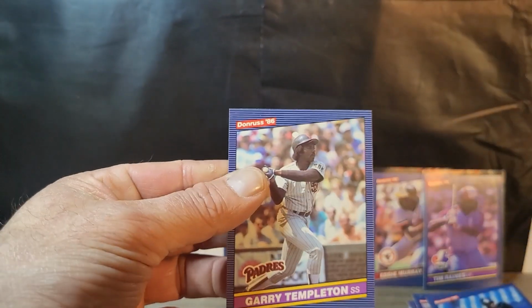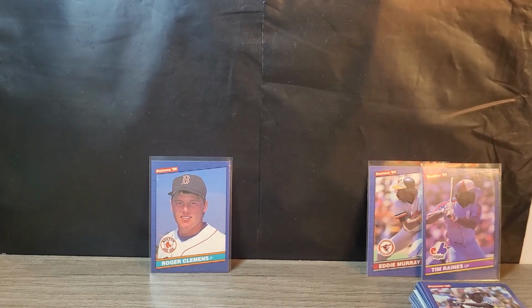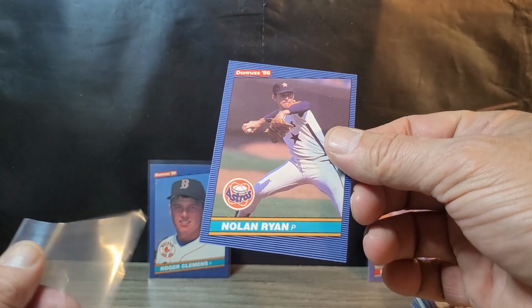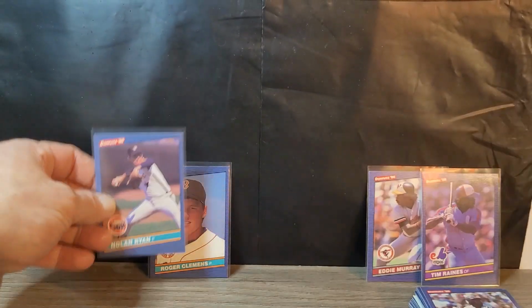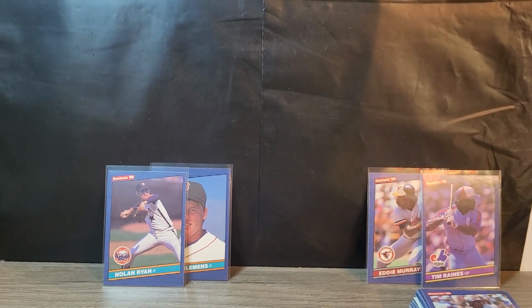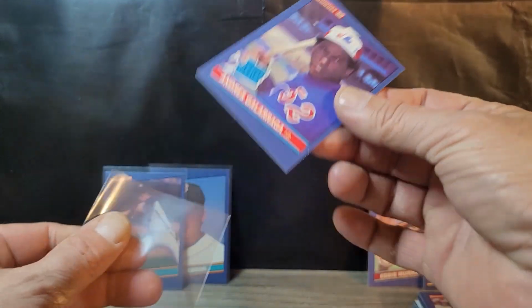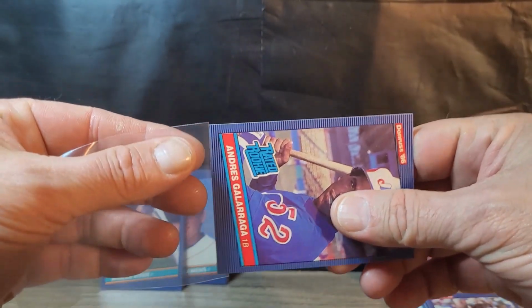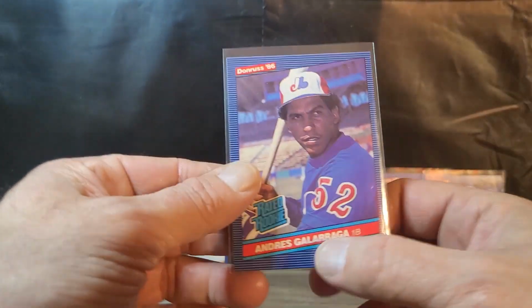Willie Randolph, all-class Yankees second baseman. And Gary Templeton. All right. Well, we got a couple good cards in that. Got the Nolan Ryan. Again, badly centered. The centering on these is disgusting. And you know what? Mr. Galarraga, even though you are not Hall of Fame, you're going to take center spot for right now. Because you're just cool, you're a Rated Rookie, and you're missing your accent.